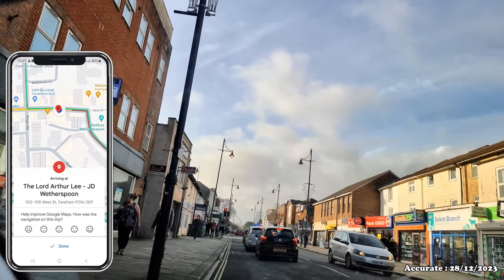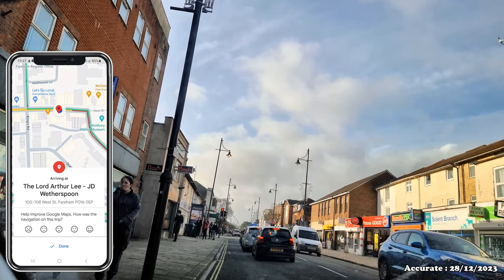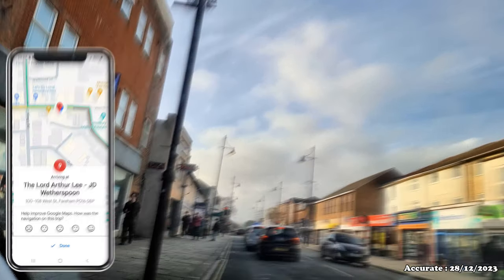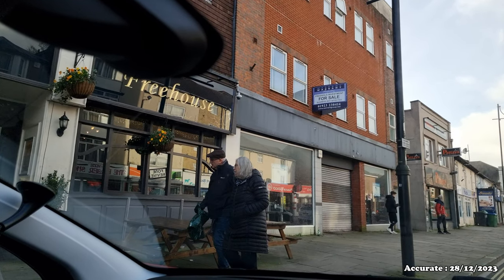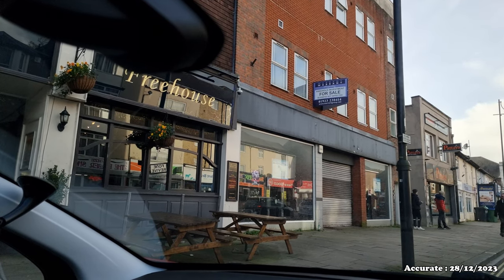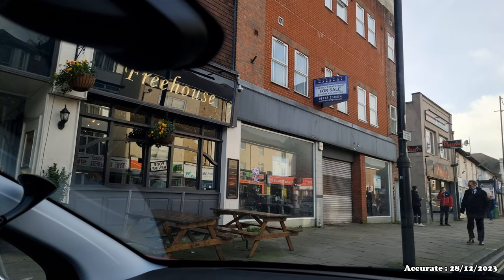So, to my left-hand side, there is the Wetherspoons. I don't know if you can quite see it from the camera angle. Slightly further on from that, we have the arcade. But there we go. So there is the Lord Arthur, whatever his name is, Wetherspoons. Next to it, we have the unit, which we believe Mr. B's Real Fruits Fareham will be in. So what I'm going to do now is I'm going to go and park up, and I'll come down and have another look.